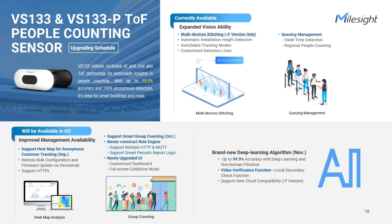You'll be sorry if you miss the new feature, video verification function, in November. If you do have concerns about the accuracy, whether there is missing counting or false detection, then you can record a real-time video and double-check it later. But sensors will not record any videos by default. You have to manually enable this function and store the videos locally. By the way, they only record the pseudo-color images without personally identifiable information due to the time of flight technology.